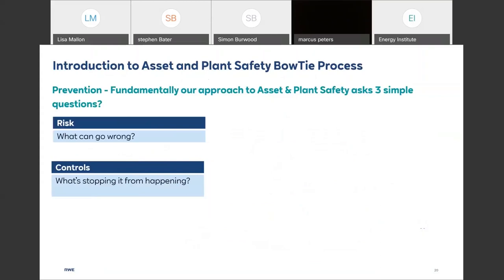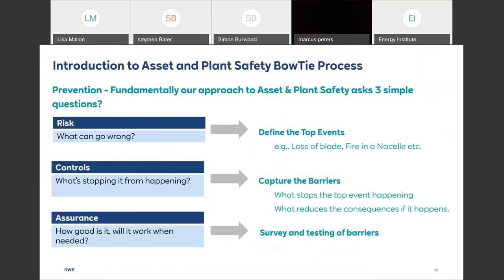So in our fundamental approach, what we're saying to the teams is: do you understand what can go wrong? Do you understand the events that can go wrong within your asset that you are responsible for or that you are designing? Do you understand the barriers that are in place to stop it happening? And do you have assurance? What assurances are you building in around this? That goes whether it's the ops team, the construction teams, or the design house.